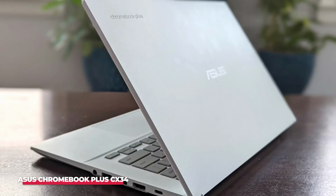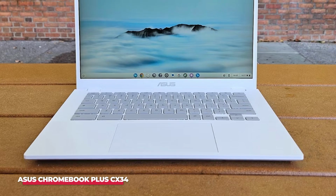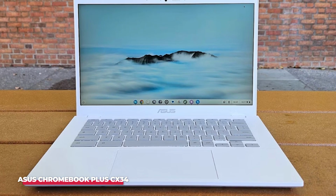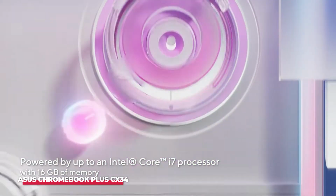The CX34 offers incredible value for money. It's got a sleek design that'll make you do a double take when you hear the price. Under the hood, you'll find an Intel Core i3 processor, which might not sound impressive if you're used to Windows laptops, but in the world of Chromebooks, this is like strapping a rocket to your computer.